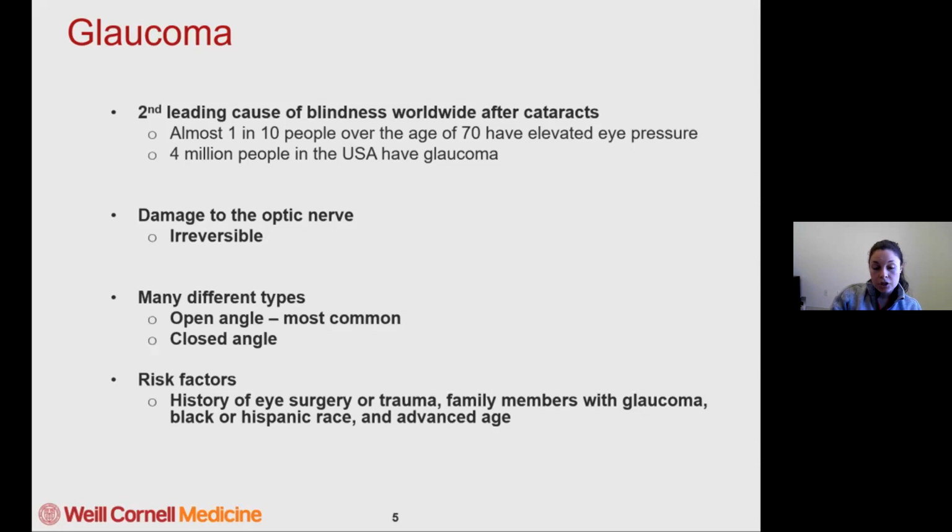Unfortunately, the damage that's caused by glaucoma is irreversible. So the optic nerve is very much like heart tissue or brain tissue, where once you have damage to that tissue, the body cannot regenerate it, and that damage is irreversible.